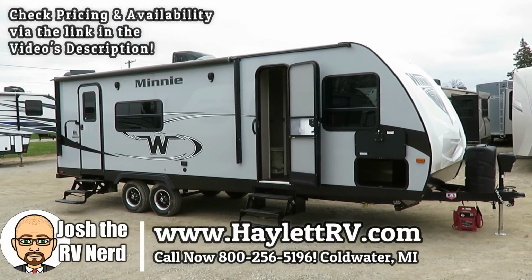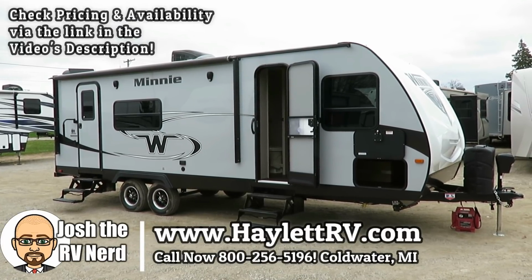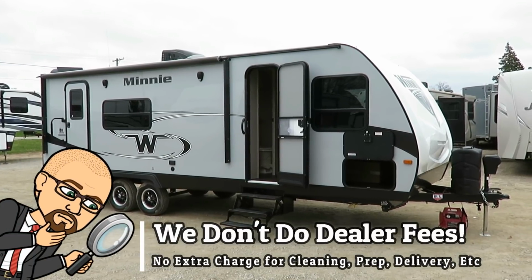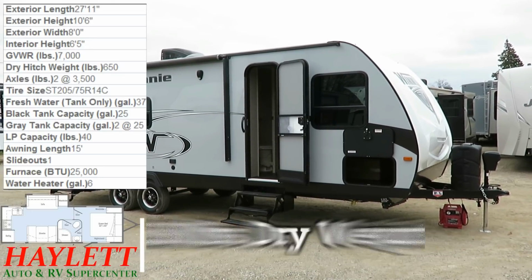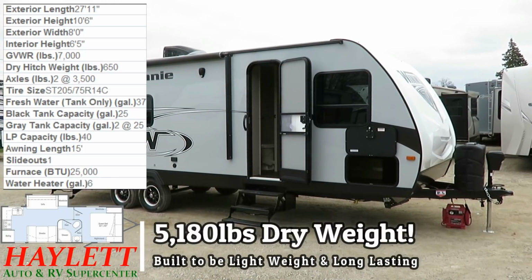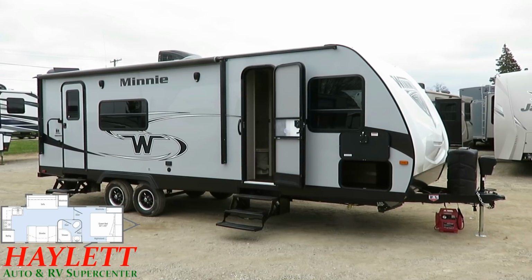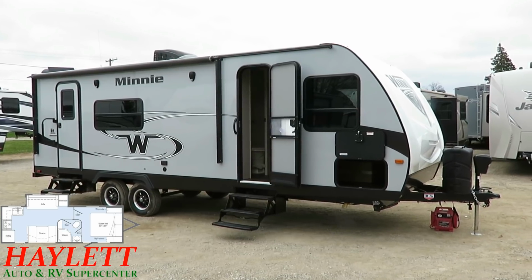5,100, 80 pounds, Winnebago 2401 RG, meaning rear galley, which is an old marine term for kitchen that still kind of hangs around the RV business a little bit here at Haylet RV of Coldwater, Michigan. This is an awesome ultralight couples camper with just enough grandkid space if the kiddos come over for the weekend.